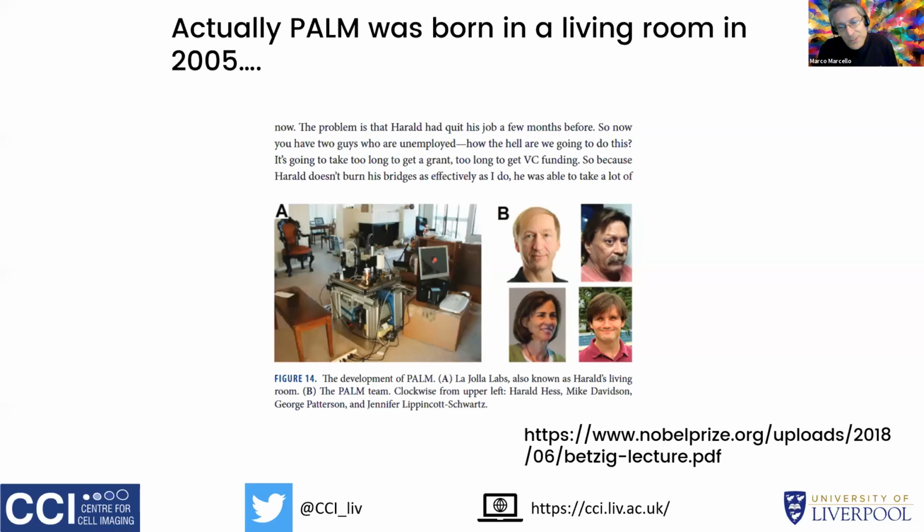I would just like to start with something historical. The PALM technique, which is one of the techniques on this microscope, is relatively new. What you see in the picture is the very first PALM model, which, as you can see, was installed in the living room of someone in the US. This someone was the blonde guy, Harald Hess, in panel B. The only reason it was installed in his living room was that the creator of the microscope, Eric Betzig, who won the Nobel Prize in 2018, didn't have a garage. Both of the guys were unemployed at that time. I find that incredible. What you will see in the facility is not much bigger than what was installed in this living room.